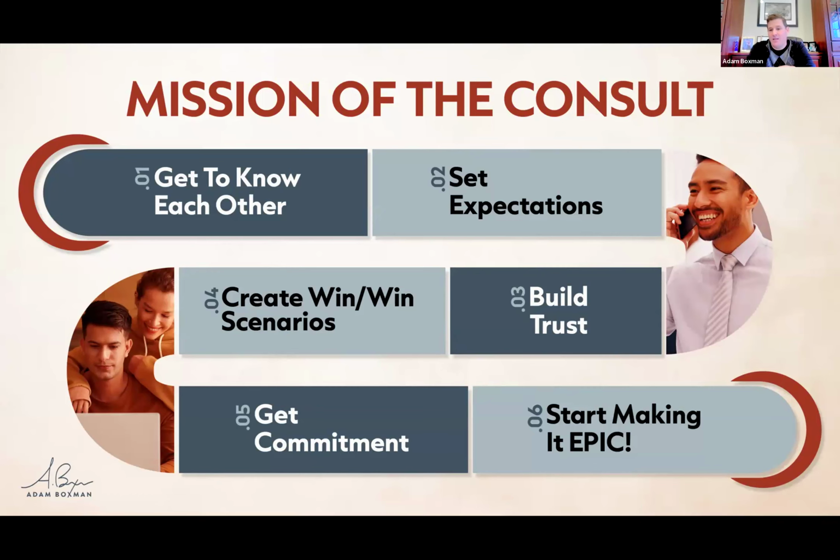The idea of this meeting is that when we leave, we have built a rock solid foundation for a lifetime relationship with people that are going to want to be your cheerleaders, because from the moment you started with them, you have put them first and foremost, and you have made their experience as best as possible. And that's what we're going to do.